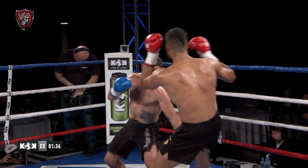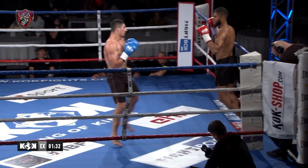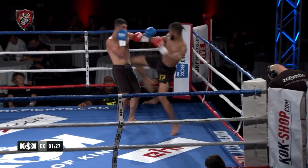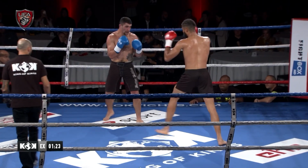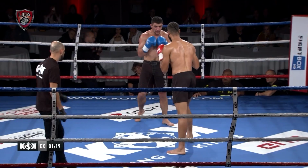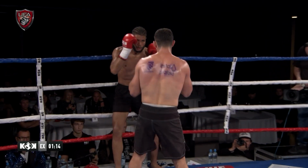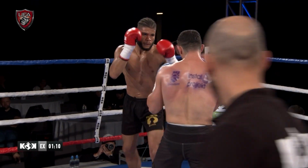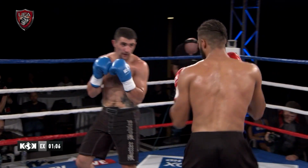I think that Hynzhu doesn't have much left here. And if he does, he's not showing it here. The old Hynzhu is gone. Where did he go? Come on. Still a minute 20 left, a long time to go here, and boy, the action is really slowing down a lot. Nice low kick.